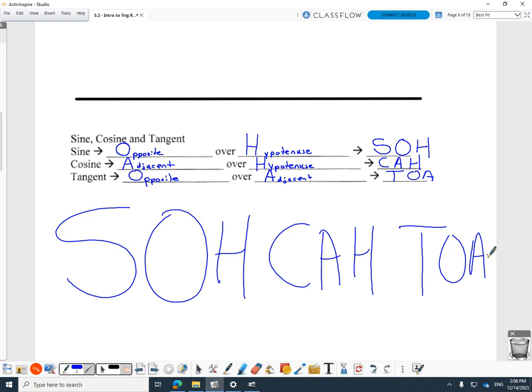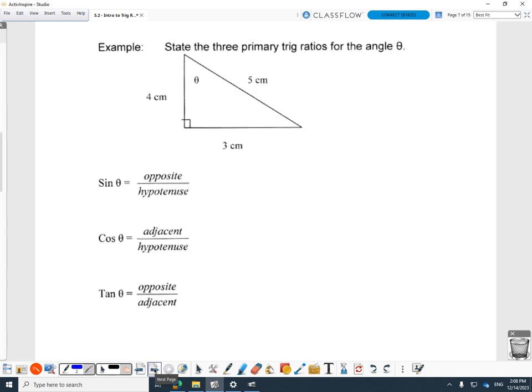Did you write down in big letters SOH CAH TOA? I need to tell you, it's actually much easier than that to do it with numbers. Are you ready? Here we go. We're going to do it with numbers. State the primary trig ratios. What are the primary? SOH CAH TOA. That's what they're talking about. Do SOH CAH TOA for angle theta. Once you know what angle they want, what should you do?